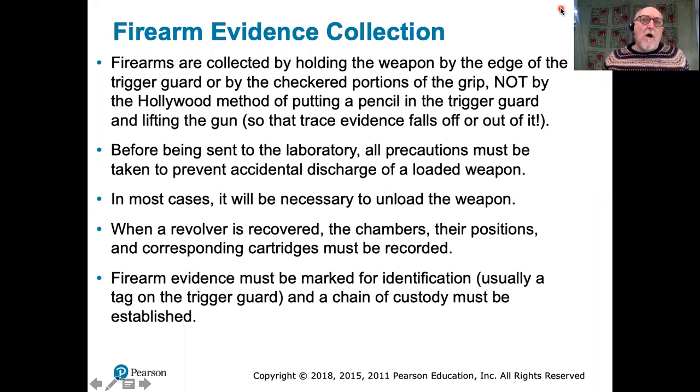First of all, the overriding importance in dealing with firearms is to realize that they may be loaded and ready to fire. And so all precautions need to be taken to ensure that there's no accidental discharge of the firearm, either at the scene while it's being collected or during transport. Usually means putting on the safety, etc., or even taking out ammunition to ensure that there's no accidental firing. Whatever is reasonable in dealing with it must be done.